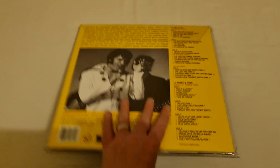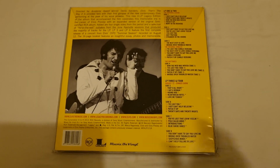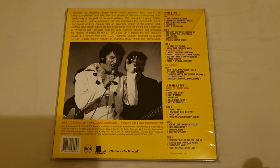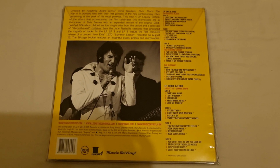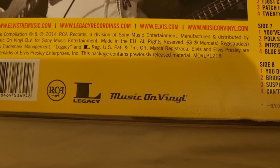I just want to turn to the back. Different on the back here to the original and the 1983 reissue. Again, a great image of Elvis there from the That's the Way It Is concerts. And down here, as you can see, RCA Legacy via Music on Vinyl.